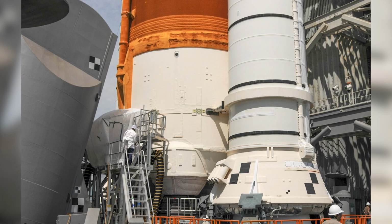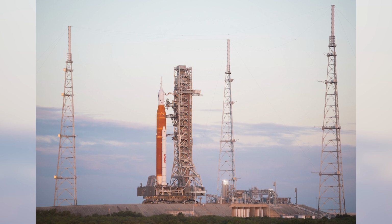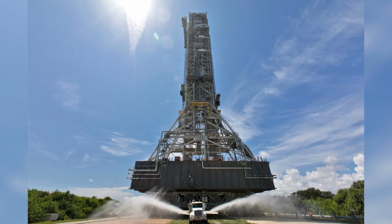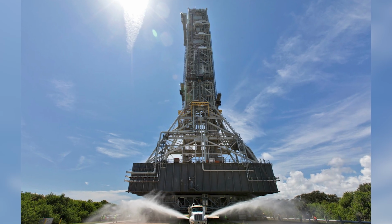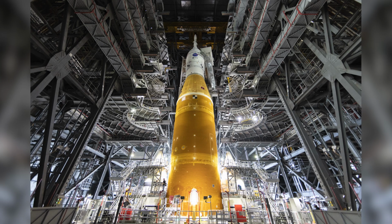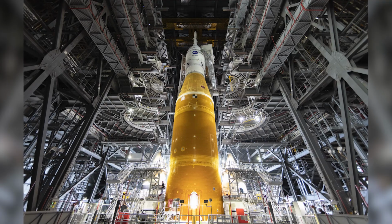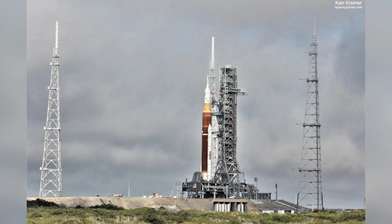Public messaging suggested forward momentum. Then, in a brief update, NASA indicated it might need to roll the entire rocket and spacecraft stack back to the vehicle assembly building. The reason was not weather. It was not a launch pad issue. It was a problem inside the upper stage propulsion system. At first glance, this may sound like another routine delay, but the details suggest something more structural about how this vehicle operates. So let's take a closer look.